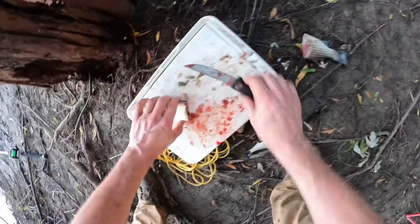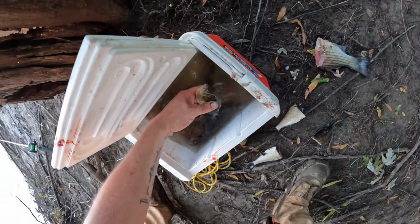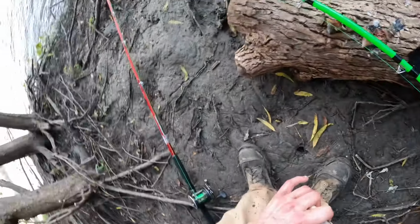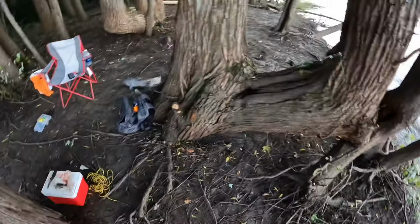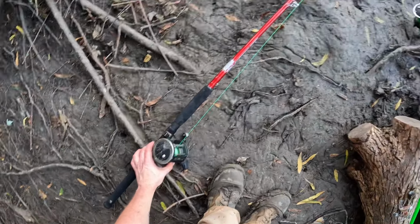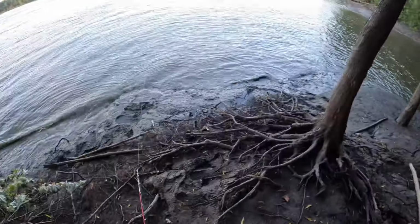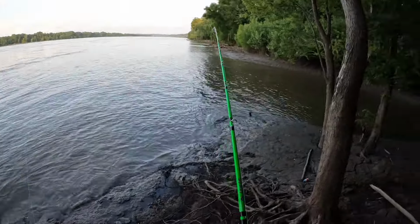I know. I haven't put that fish back in the water. There's that bail set. Or open, I guess you could say. Let's go ahead and get this back out there. That guy on a leader, see if we can get some more in.